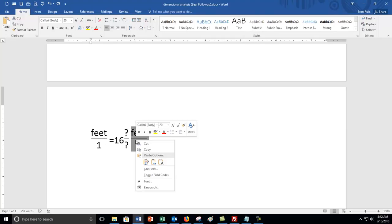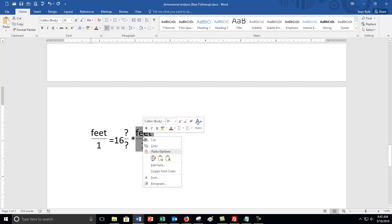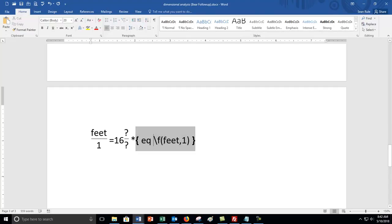I'm going to put a multiplication sign between the two. So we know we're taking seconds, and seconds is over 1, and we are squaring that. It's a little ghetto, but I think you get the point. Now, if you're squaring seconds, you're going to get squared seconds.